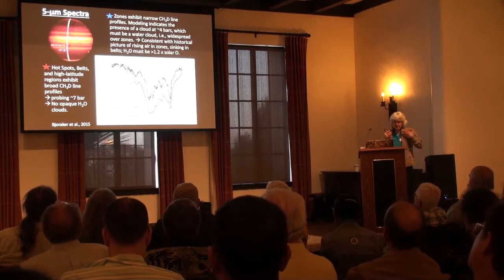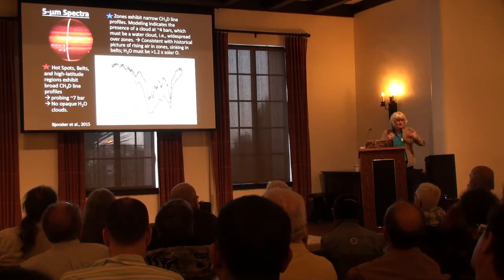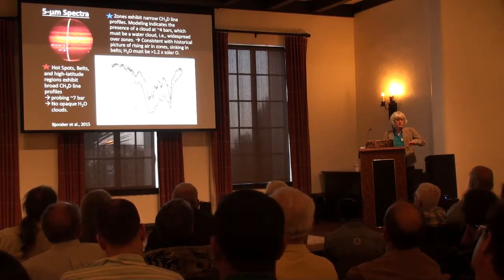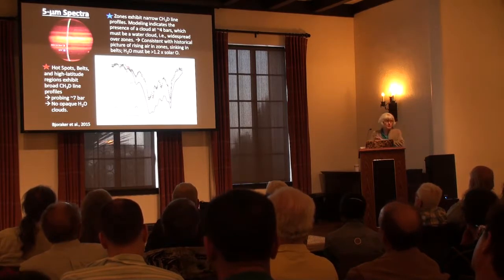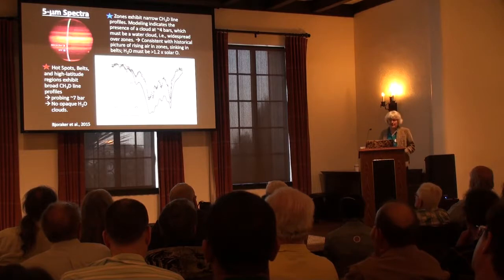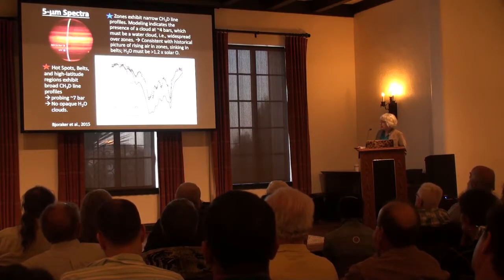And that tells us that we probe levels in the atmosphere at least about 7 bar deep, well below where we might expect a water cloud. So there are just no clouds in the hot spots. And in fact, the Galileo probe had not seen any clouds there either. So it's not a surprise.